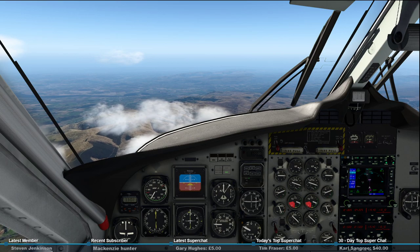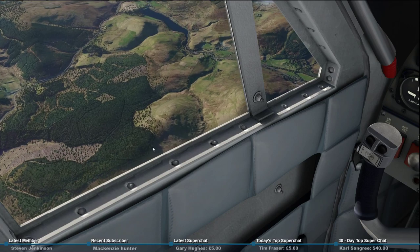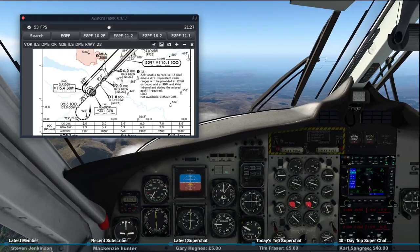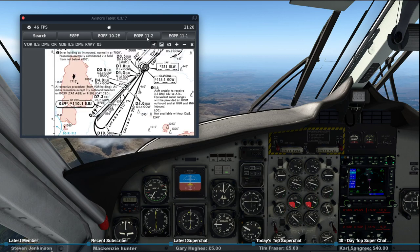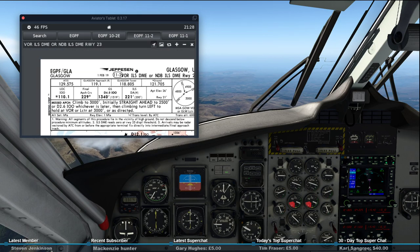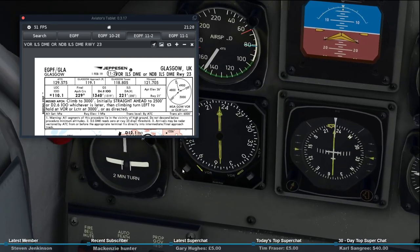Right. So, we should probably start thinking about our... Look at pressing zero in the Zibo mod to get to the EFB, but I have to do this here. Yeah, we should probably start thinking about our descent into Glasgow now. So we're doing the NDB ILS. Have we started to identify that ADF yet? Yes, look, we have ADF.